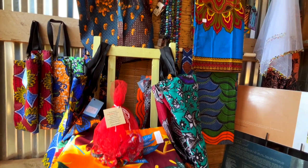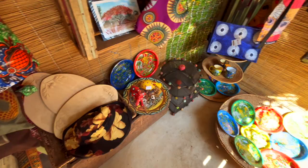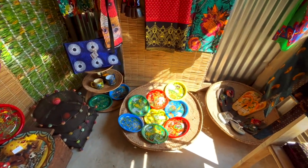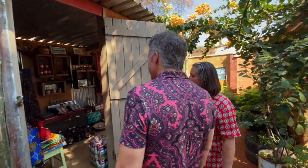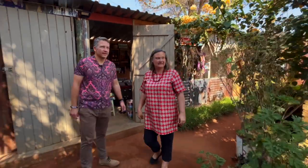I think what strikes me here already, Sarah, is just the detail, the color, and the stories behind each and every single thing. Yes, everything here has a story. Let me tell you, every piece of everything has a story. I love that.